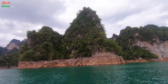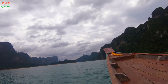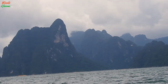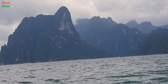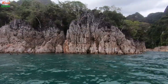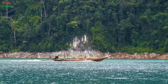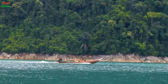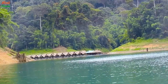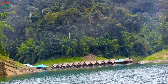The sight of the majestic limestone cliffs jutting out from the lake was amazing. The rains from the previous night had made the weather extremely pleasant. It was a cloudy day and we could feel the cool breeze over our skin rather than the harsh sun. We soon got the first sight of the floating bungalows, also known as the raft houses, which looked very inviting from a distance.